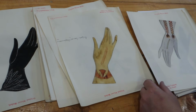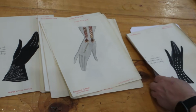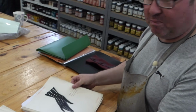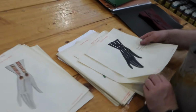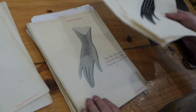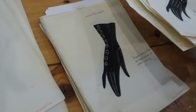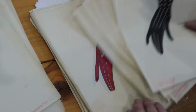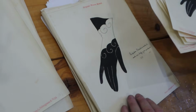How old do you reckon these designs are? I don't know. They're dated. A lot of them are dated 1936, 1937, and we have been talking to a few archives to take them from us and hold them a little bit more safely. So I think that'd be really cool. They're really beautiful, and they're a work of art that you want people to see and be able to use.